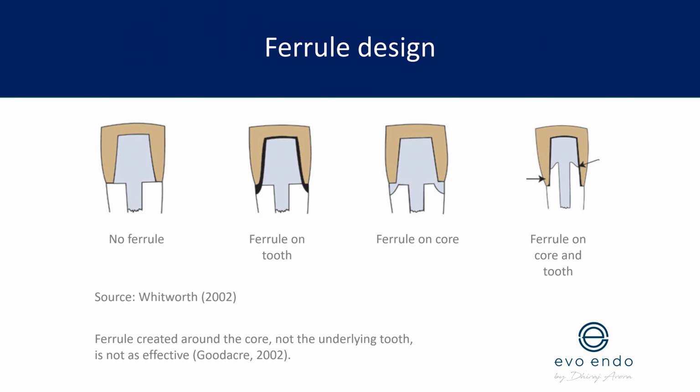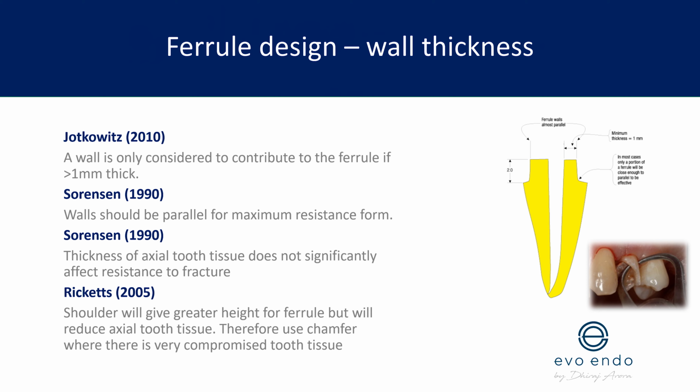The ferrule effect is fundamentally described as a band that encircles the perimeter of a tooth, and it is very important because it imparts fracture resistance to a tooth, because teeth, and particularly posterior teeth, are very good at taking compressive load, but taking non-axial loading, not so great. And the ferrule effect provides resistance to these lateral forces.